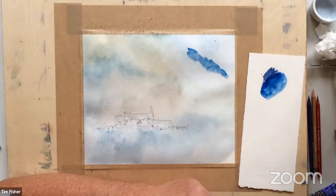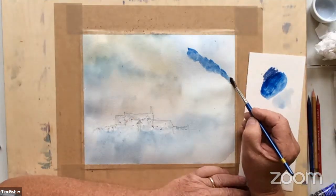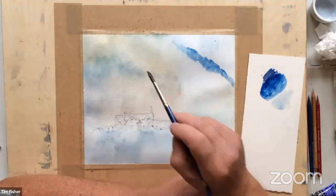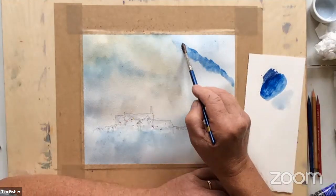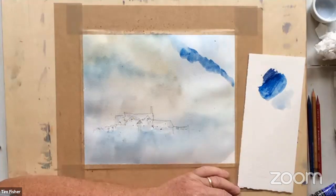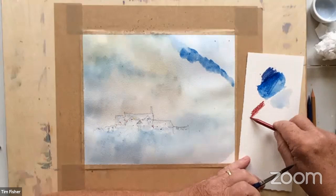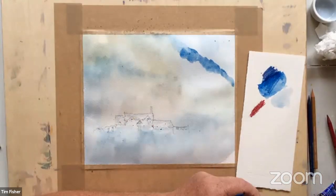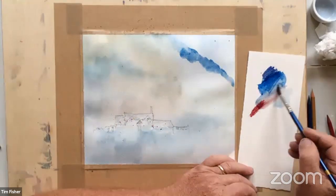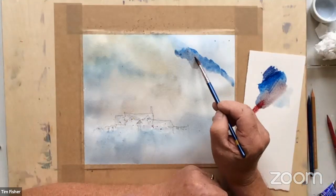Now what I want to do is just feather the edges off. So I've just got clean water on there, and we can drag that off. So it makes a nice sort of misty scene. I'm going to put a little bit of red into that because it's a bit too blue for my liking. So it's gone a sort of bluey grey now.